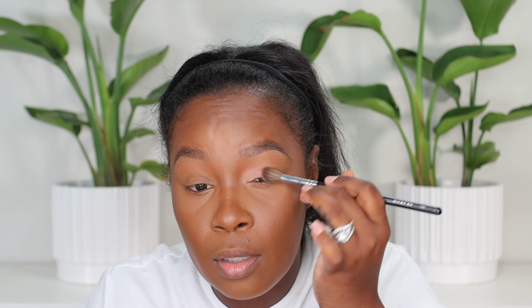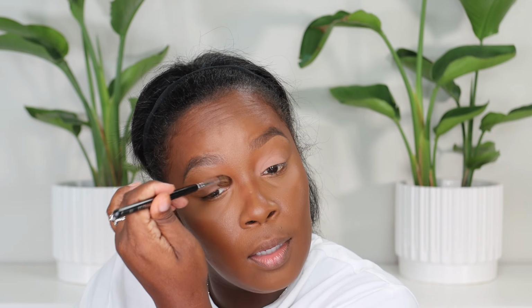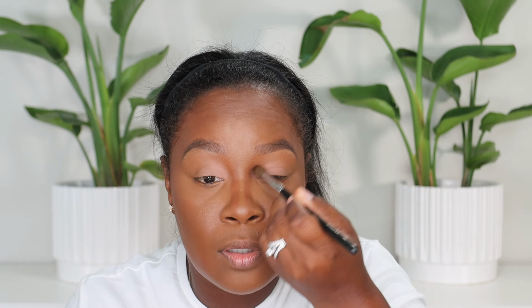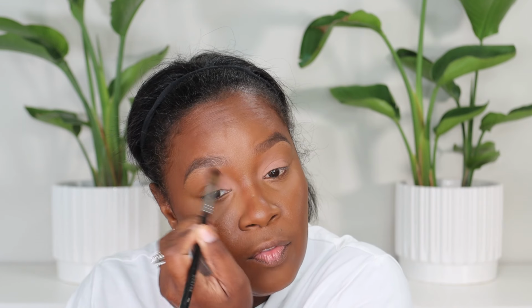In the inner corner. Oh, that's a pretty color. I really do like this color. Okay. I wasn't expecting to, I don't want to say love it, but love it. It's a very pretty color.